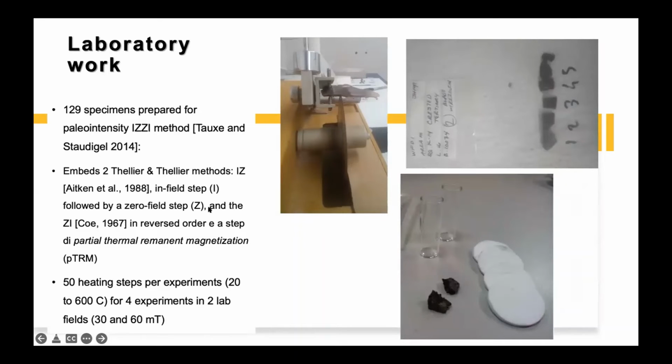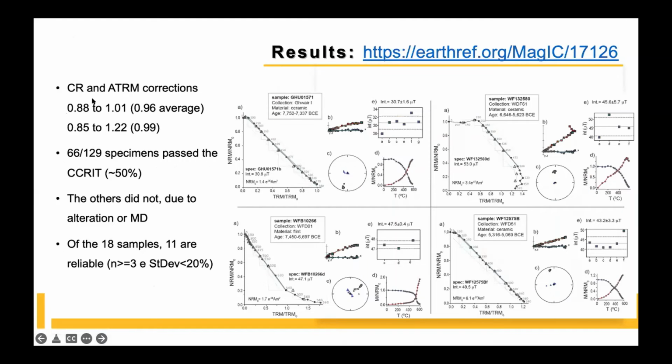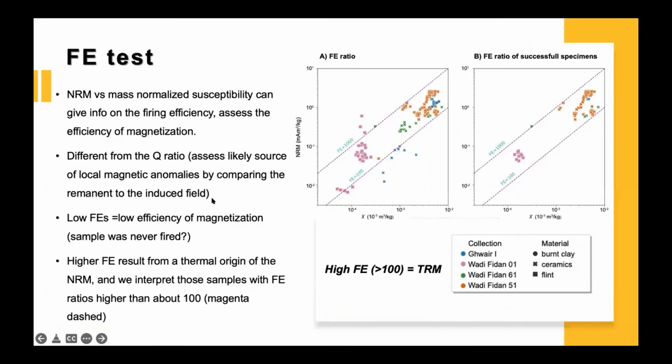And I did 4 experiments in the lab using 2 different lab fields. I applied the usual corrections, the cooling rate and the ATRM correction, and the corrections were good. Overall, half of the samples gave a good value, and anyone who works with archaeointensity knows that this is not a bad outcome. The ones that didn't pass the criteria failed because of alteration or multi-domain, so non-ideal magnetic behavior. Of the original 18 samples, 11 are then considered reliable.